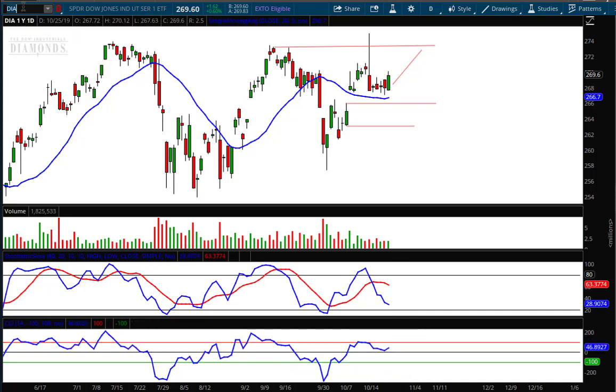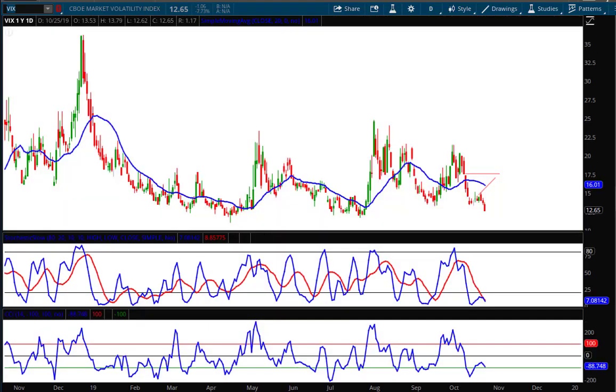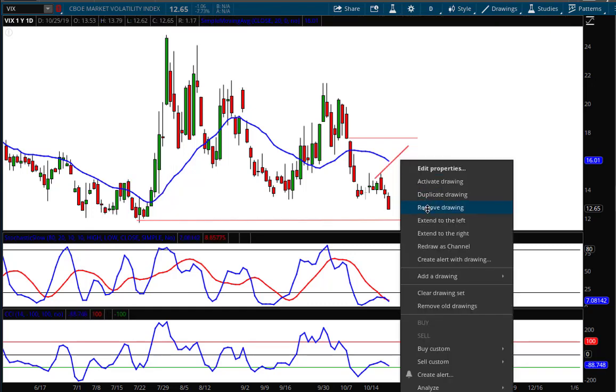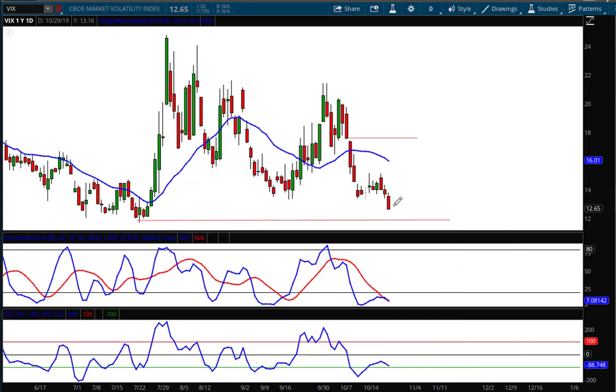Now let's take a quick look at the VIX, which is inversely related to the S&P 500. Last week I said the VIX would rally. It started to do that, and it looks now as though we're going to go right back down and test these lows. So my forecast for next week is that the VIX is going to move lower just like that and possibly bounce later in the week.